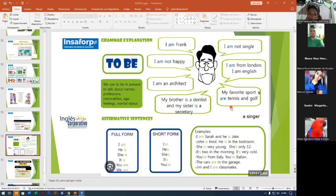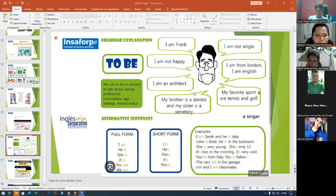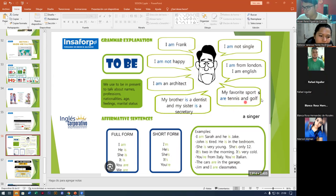Teacher, I have a question. Yes, tell me. Desde el principio tenía la duda de are. ¿Por qué se ocupa are? ¿O por qué lleva la S? Sports. Okay. It has the S because it's plural. It's saying here, my favorite sports are. And here you're mentioning two sports. It's tennis and golf. Ah, that's why. Yes, it's two sports. That's okay. Thank you.